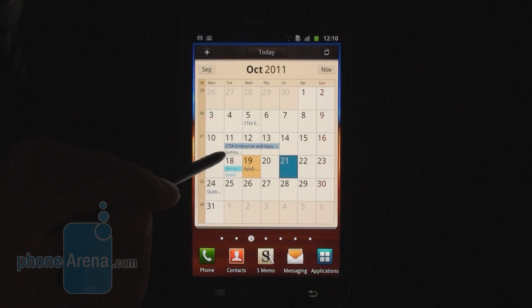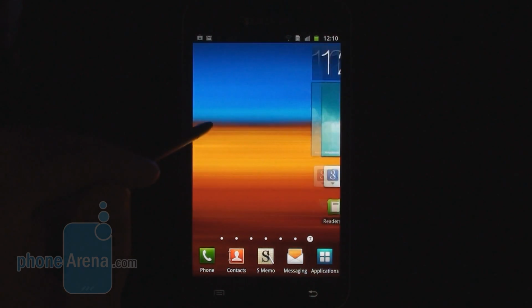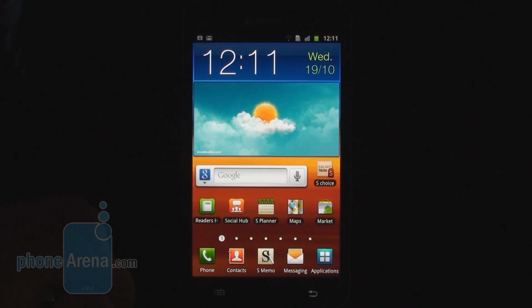However, it's worth noting that Samsung has made a few tweaks to the TouchWiz interface on the Galaxy Note in order to make it more relevant to the 5.3-inch realities of the device. For example, you now have up to 5 icons on a single icon row. Additionally, there are some custom apps like Memo, Planner, which are made entirely for the Galaxy Note.